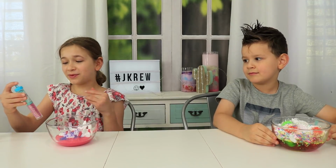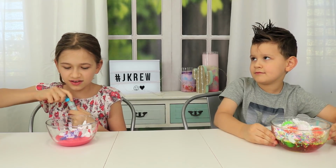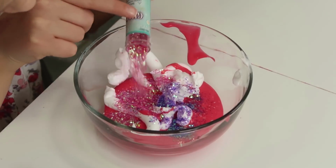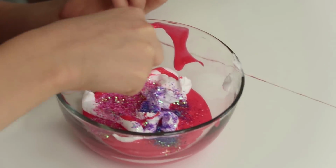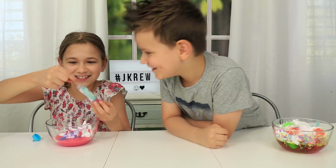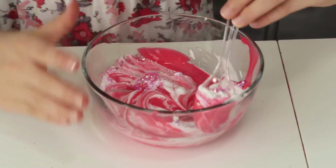So next I'm gonna pour my pink glitter. And I really like this glitter. This is a very shiny glitter. Uh-oh. Not what I expected. No, I can just put some in. I did it way too fast.